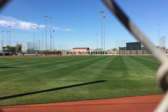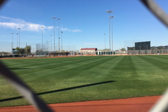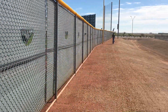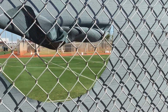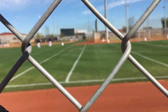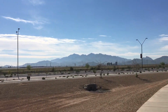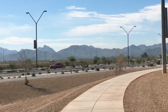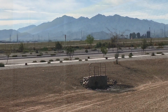Players are running onto the field here. Set up for batting practice. This would be sweet if they would actually start taking some BP. This guy on a bike with a glove is going around looking in all the fields, looking for a batting practice session. I'll tell you what, the mountains off in the distance are pretty beautiful. Always been a big fan of mountains. Didn't realize you had so many in Arizona.